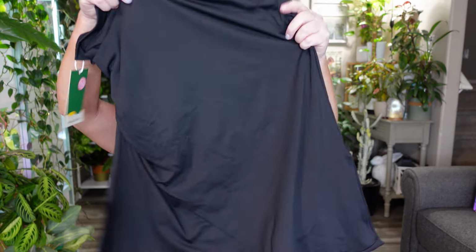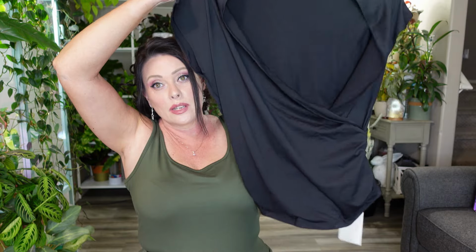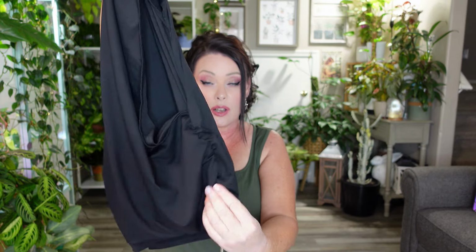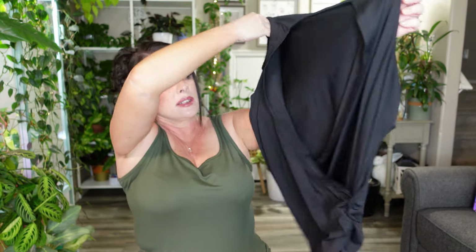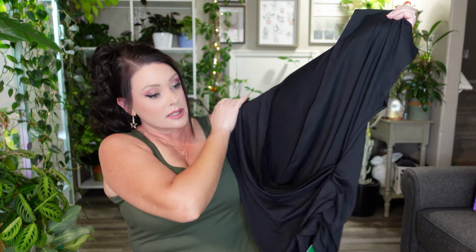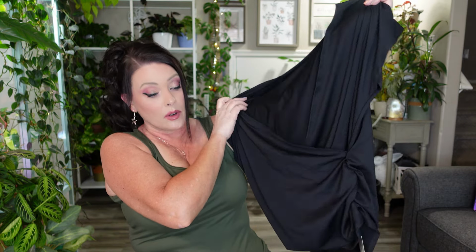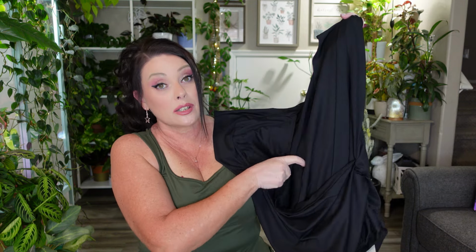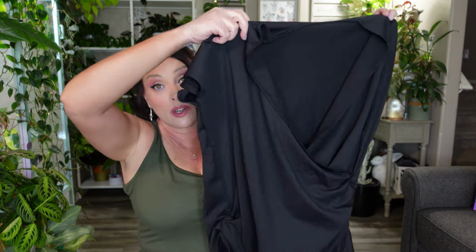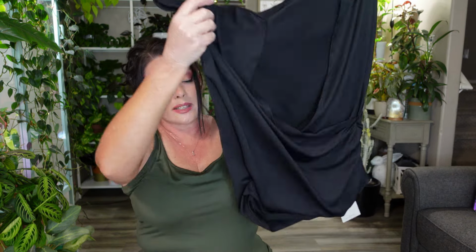All right, next is another top, and I really like this one because it is full coverage, and it does have cute little ruching detail here on the side. I thought that was really cute. You probably have to wear something under it just because it's pretty open here in the front. But on the model, it doesn't show too much. So hopefully I can wear this with maybe a normal bra or even a sports bra. But it is a pretty dressy top.